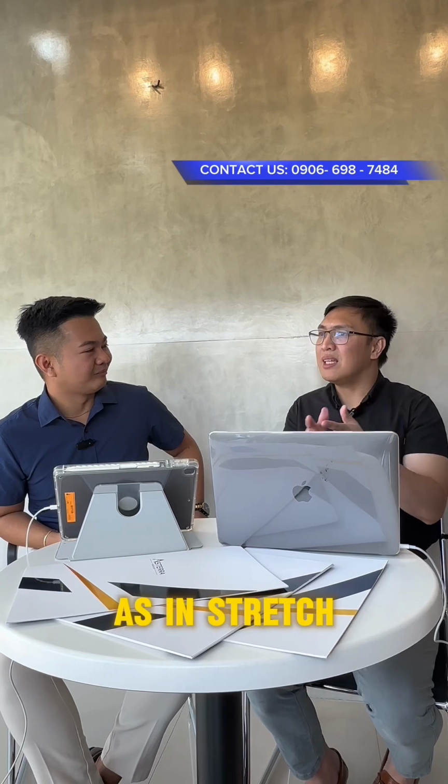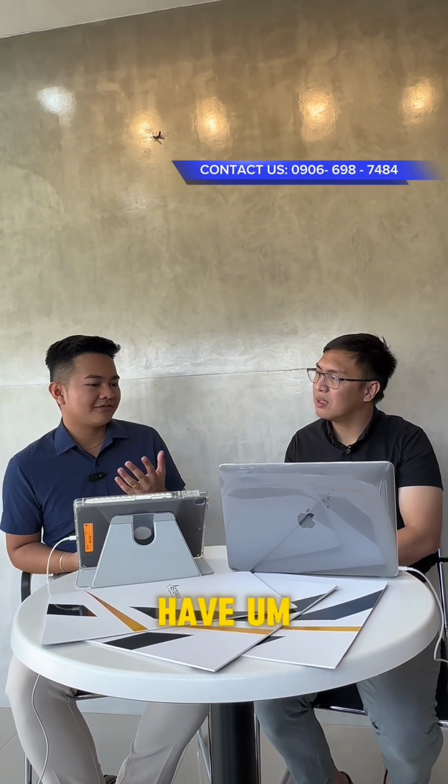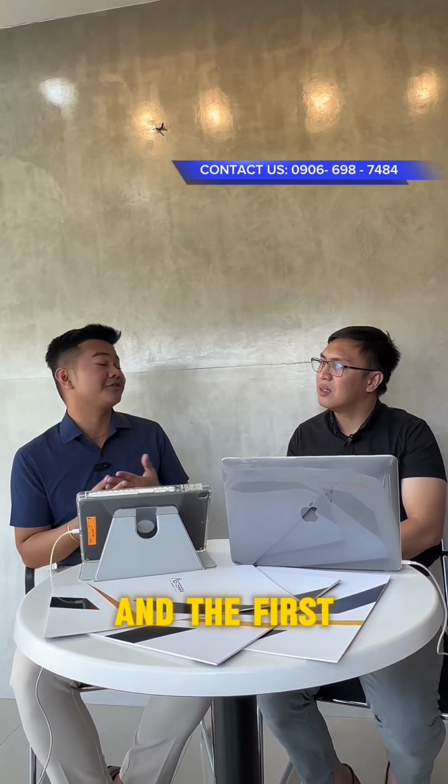Wow. As in stretch pa yung payment terms, no? Kasi yun nga, ano ba yung available financing options nyo pala dito? As of now, sir, we have bank financing. We also have in-house, then deferred kung si client ay medyo allergic sa interest. Then for foreigners, of course, we have retention finance. So, what are the available banks na pwede? Some, to mention, we have Union Bank, BDO, China Bank, and the First Call Bank.